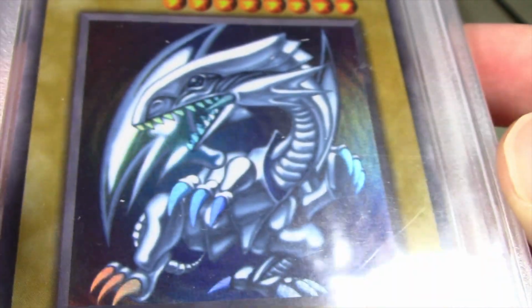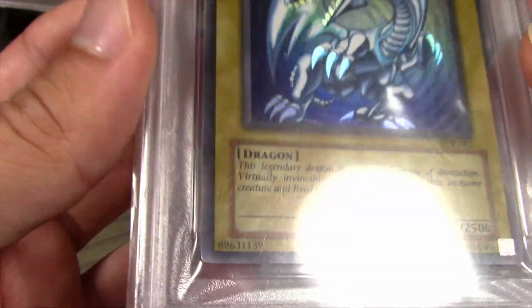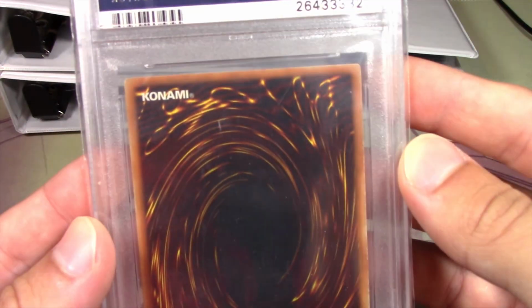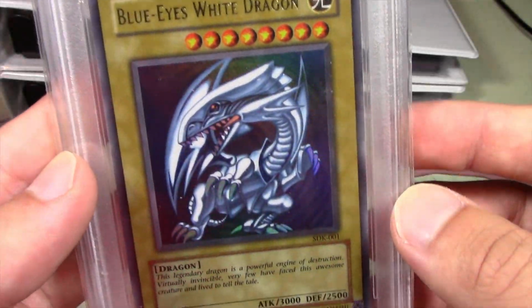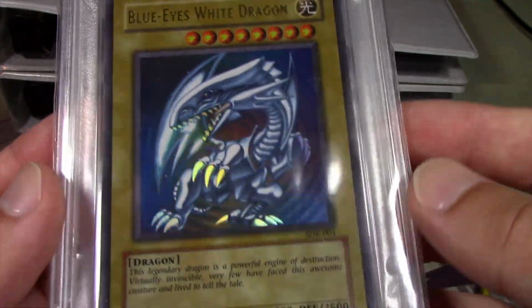I don't know, what do you guys think? There's no scratches or anything on the card, maybe that's why they gave it a 10. But that nick or paint mark right there, as well as this corner having whitening, I don't think that deserves a 10. And if you look, there's less paint, or less brown, up here than down here. It's very, very subtle. Am I just being too critical, or is this just not 10 worthy, like I'm thinking?